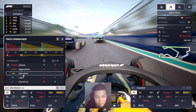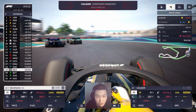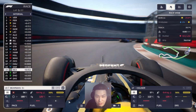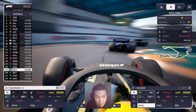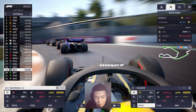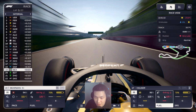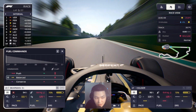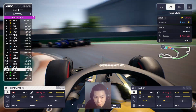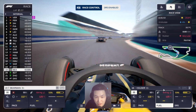Once they start hitting... I thought that was a hit. That was a crunch. Once these tires start encroaching on overheating territory, we will relax. Yep, Dennis Hauger is encroaching on overheating territory. 115. Oh, he's already in the overheating territory. We'll reduce our fuel usage as well. Hauger got Sargent and Ocon.